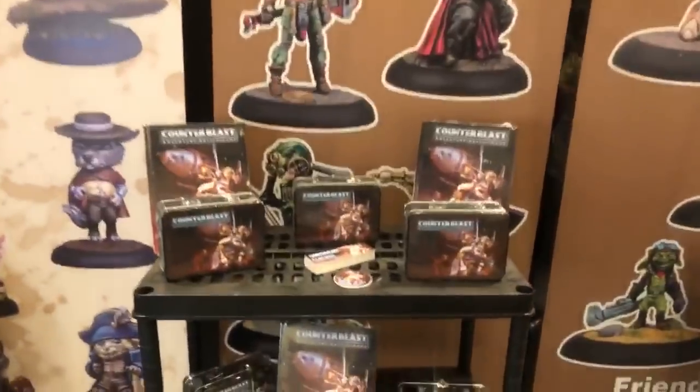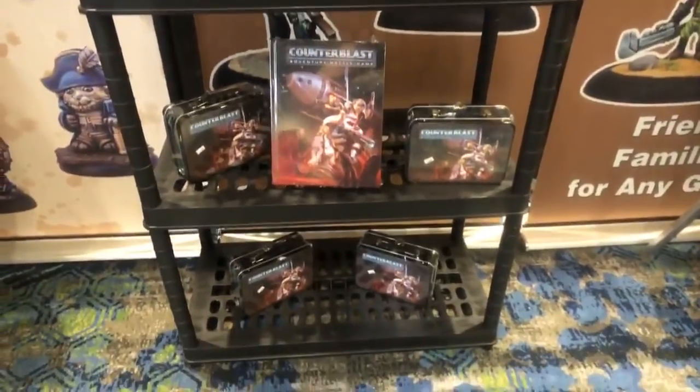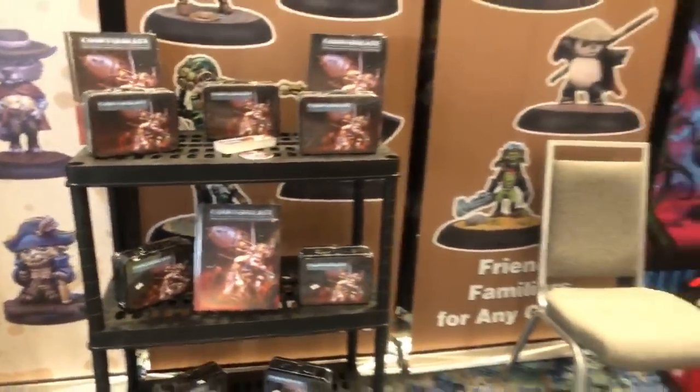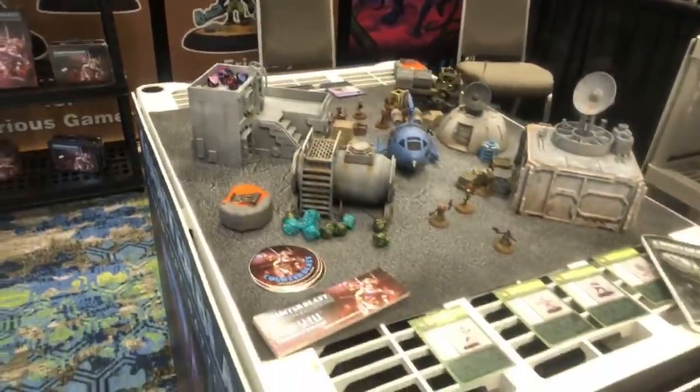I'm just showing off the, oh, look at this. They have lunch boxes now. Yes, we finally got those out. They are premiering at the show this weekend. Very nice. So make sure to get your lunchbox. If you want to be the coolest person at work or at school with your lunch, you want to get yourself a Counterblast lunchbox.